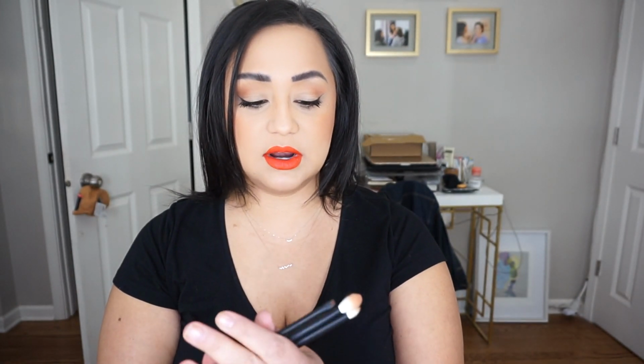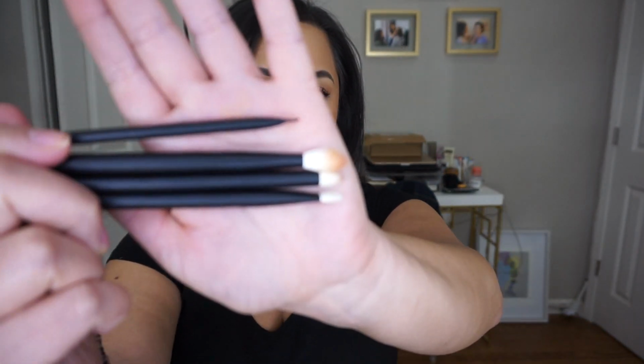So the first thing I'm going to show you guys is this rougher set. These are a set of new brushes that they recently released, and I did pick them up because I really love rougher brushes. I think that they're amazing quality, and the price point is just on point. Like, if you're looking for great quality brushes that are not going to break the bank, check them out.